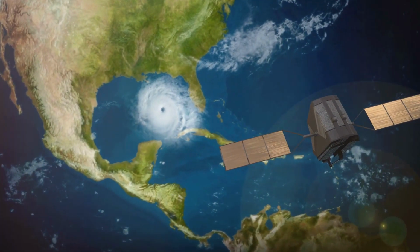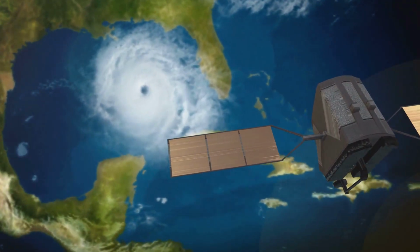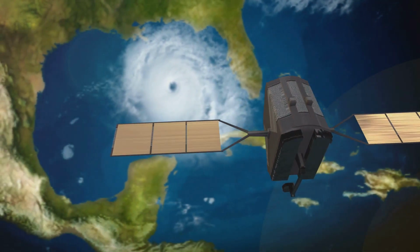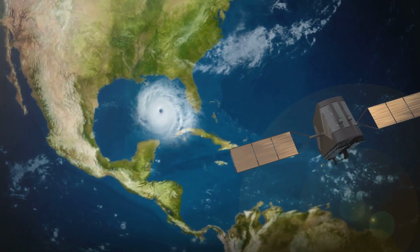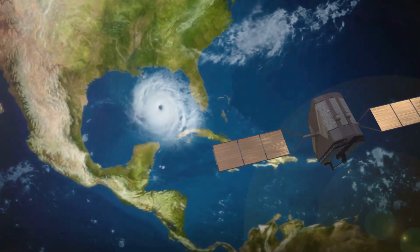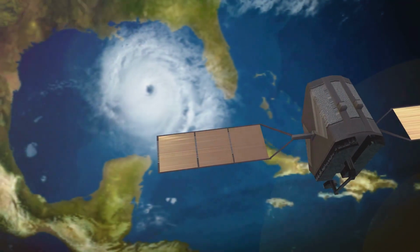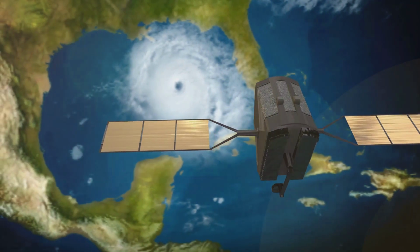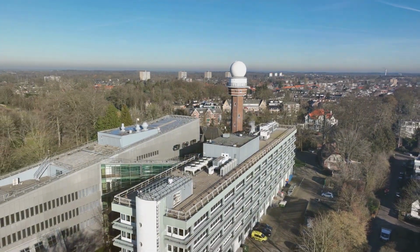But knowledge alone isn't enough. To make accurate forecasts, meteorologists need powerful technology. Enter weather satellites, radar systems, and supercomputers. These tools provide real-time data about the state of the atmosphere, allowing meteorologists to monitor weather conditions across the globe. Supercomputers, in particular, play a vital role. They crunch through billions of data points and run complex mathematical models to generate detailed weather forecasts.